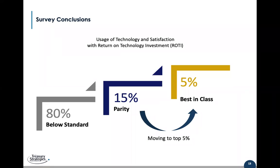And when we dug into that, we found that 5% of the respondents were really best in class. They did a lot of really proactive things to make sure that they maximized the utility of the technology they had. So, as Colin pointed out a little earlier, we've been doing an awful lot of work optimizing systems.